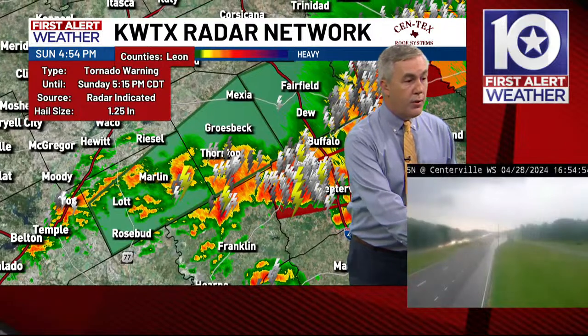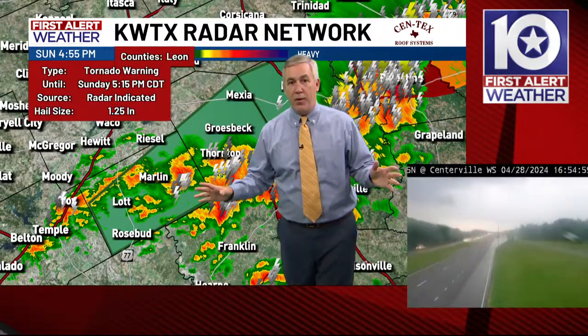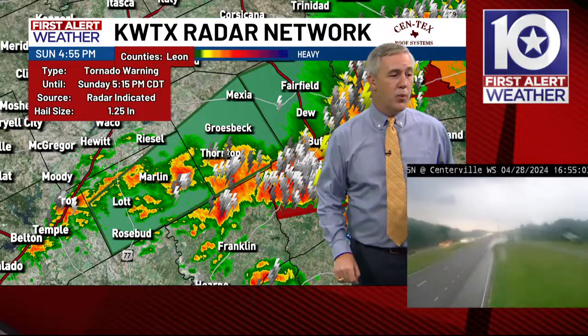Flash flood warnings do continue for Falls, Limestone, and Freestone County. So remember, turn around, don't drown. A very easy slogan that'll keep you from it: don't drive across roadways where there's water covering them.